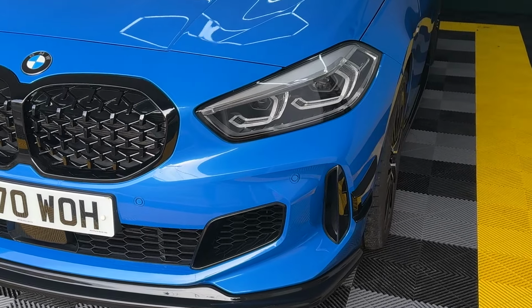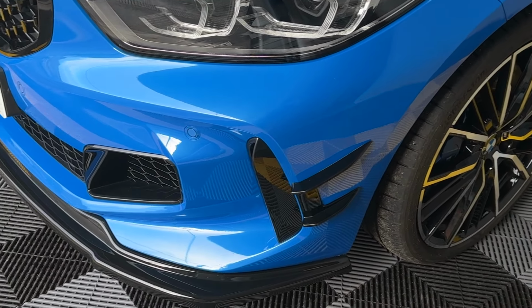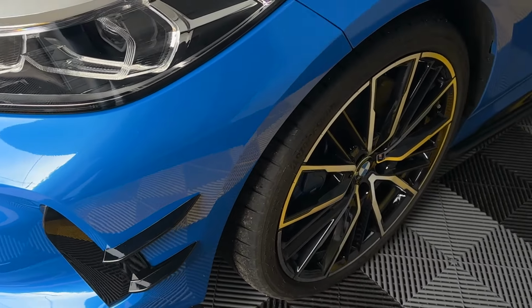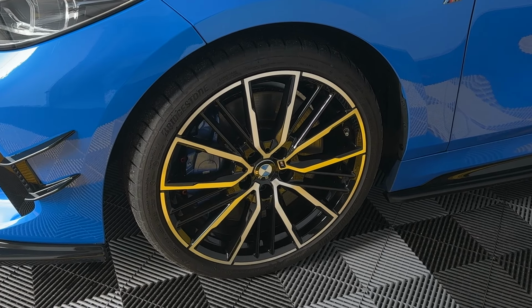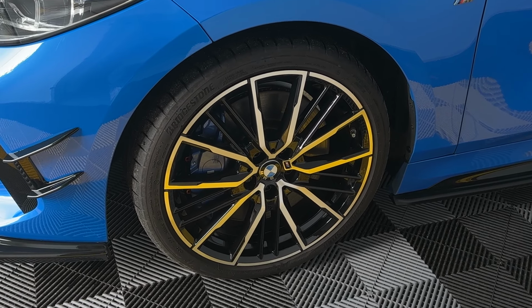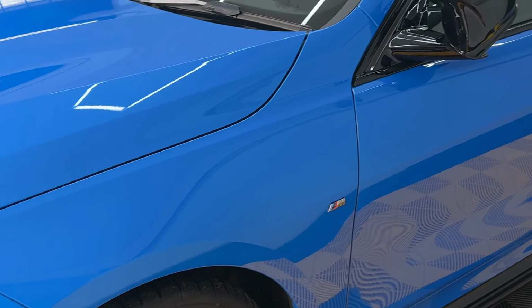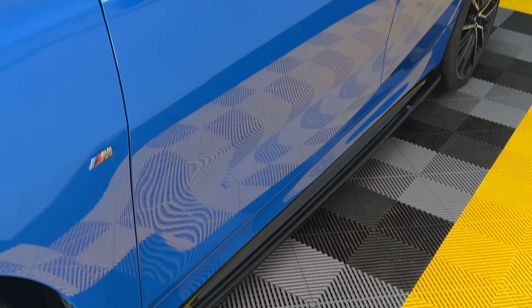This also has the M135i Plus Pack and a load of M Performance parts, such as the winglets to the front bumper. All alloys are in really good condition, and these are the nicer upgraded ones, matching Bridgestones to the front. Again, good tread. M4 style wing mirror caps.